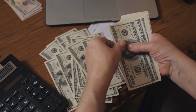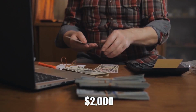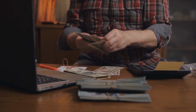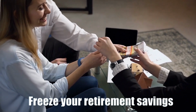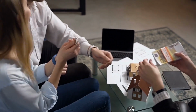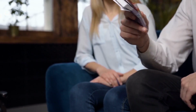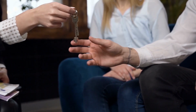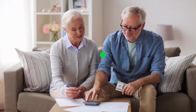If you're young and you're looking to save for a house, you can cut back on the amount you put towards your retirement and add it to your savings for the house. For example, if you save $2,000 a year for retirement, you can save $700 and put the $1,300 towards saving for a house. Alternatively, you can freeze your retirement savings for a certain period and save up for a house. You can always go back to saving for retirement once you're done with buying the house of your dreams. This will help you pay for a house quicker, and the faster you buy one, the sooner you can go back to your retirement savings plan. If you're close to retirement, however, it is not advisable to freeze your retirement plan.